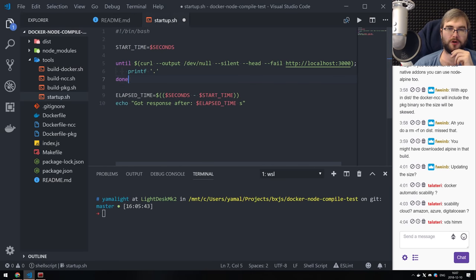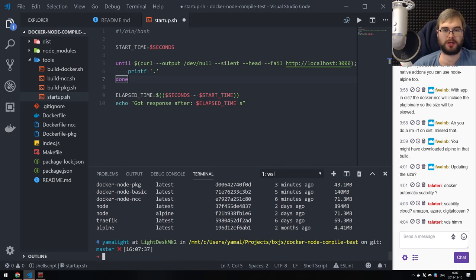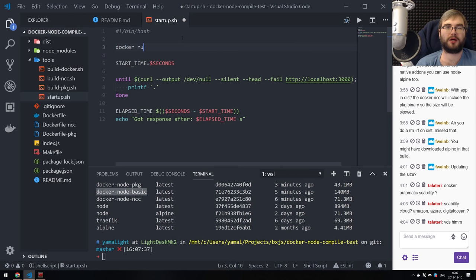Yeah, okay, so before we do that, I guess we could do all of them in here. So Docker images, what are our images now? I guess let's start with the basic one, right? So we do a docker run minus d, and we need to also bind ports, so 3000 to 3000. So we run that, then we measure the current time, then we start querying, and once it's done, I think that should do it. Let's find out.